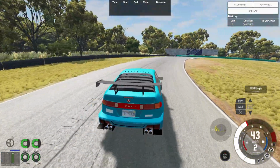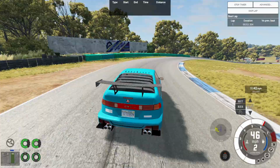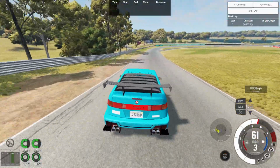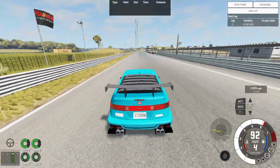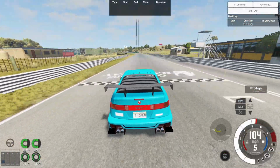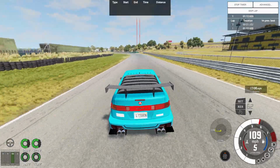Well, there's always a lap 2. You can do better on lap 2. If not, then you probably suck at racing, even though I'm a controller user, because I got no room for a wheel. So for the first lap, we're going to get a 1:10 time, which I believe is 1 minute, 12 seconds, 620 milliseconds.